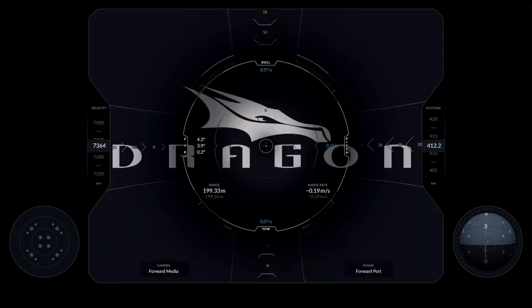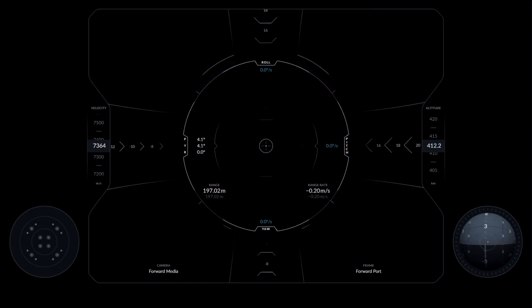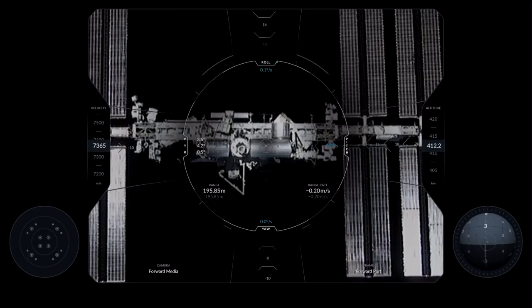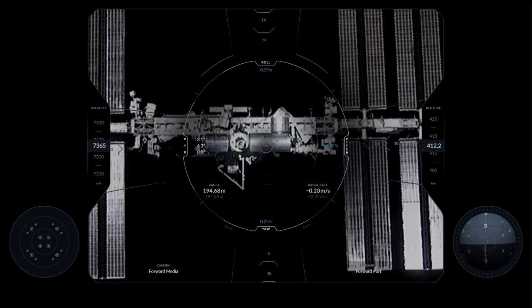Still getting some pretty cool views from that camera on the center line. It's getting close. The video is just a little bit intermittent, but when we do get those great views from Dragon, you're now just being able to make out the features of the international docking adapter just a little bit to the left of center. That is where we'll be headed, and it'll be coming into even clearer view as Dragon gets closer. Right now, it's still only about, it's approaching 150 meters away from the station.